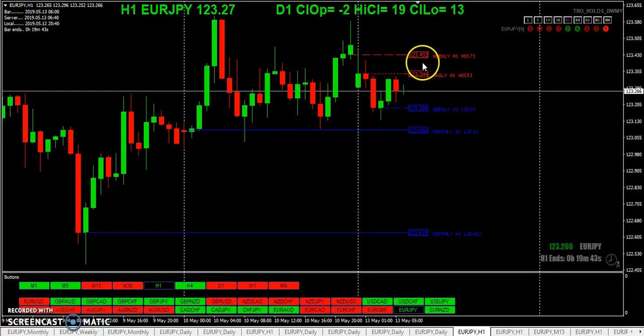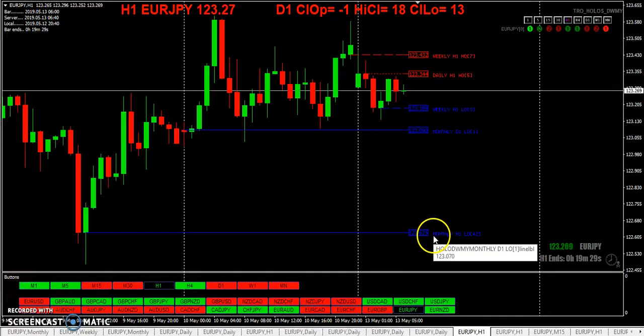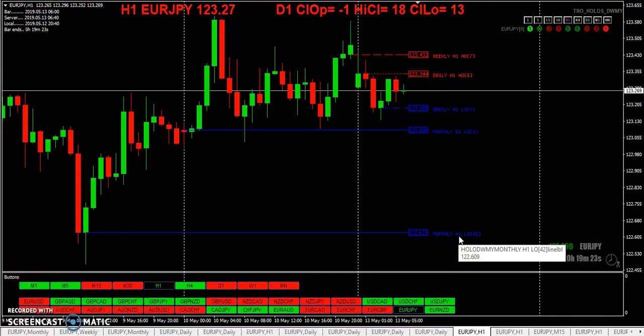Okay, weekly highest open, daily highest open. That's showing last week's right there for some strange reason. Here's the weekly H1 lowest open, and here's the lowest of the month. Here's the lowest day of the month open, and here is the lowest H1 open for the month.